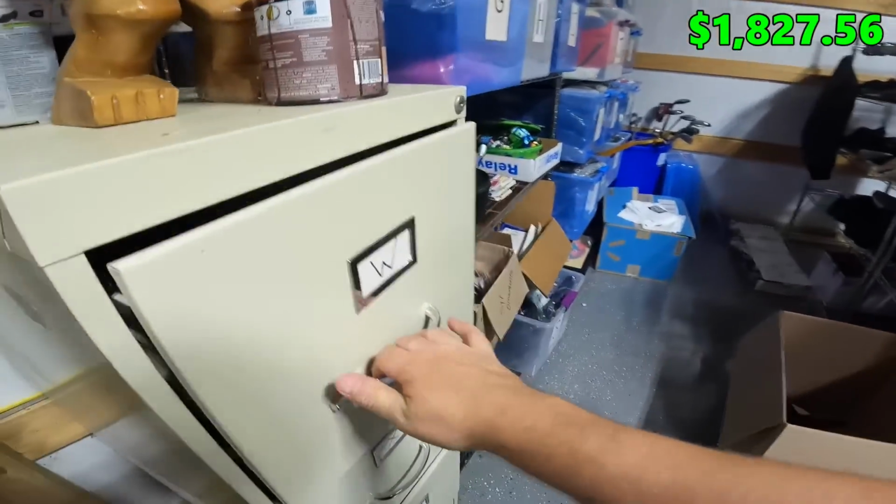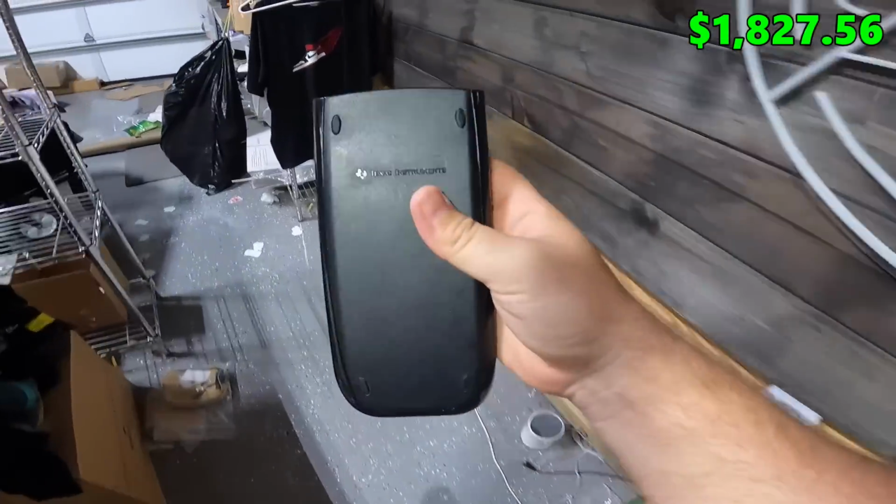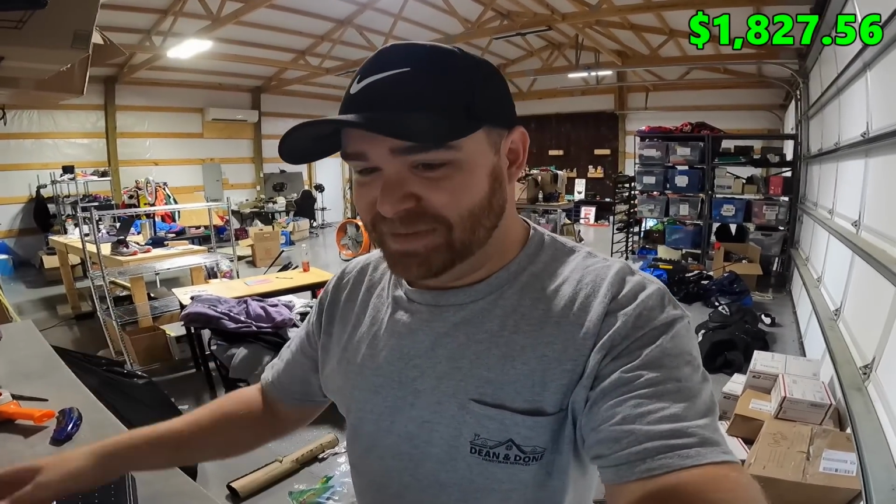And last but not least, over here in the W bin, we've got this TI-89 Texas Instruments calculator. Fun fact about this, I was actually at the Goodwill bins, and one of the t-shirt guys came up, the guys that look for vintage t-shirts. He was like, hey, I found this calculator, I don't want it, do you want it? I was like, yeah, for sure, I'll take it.